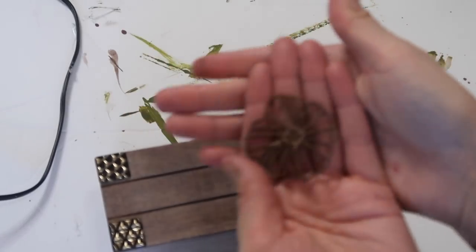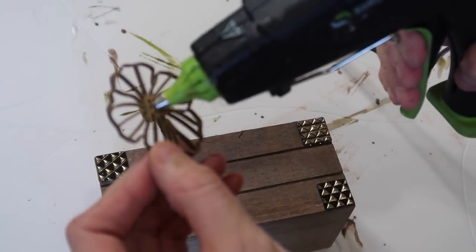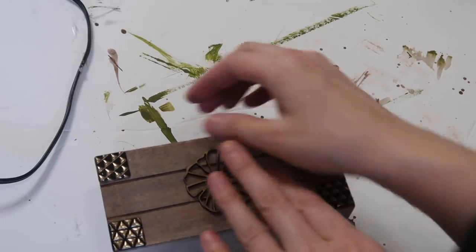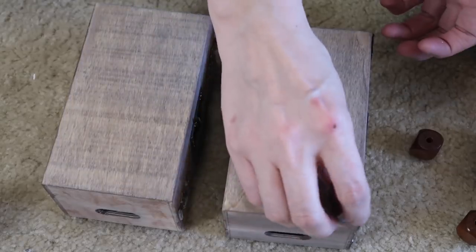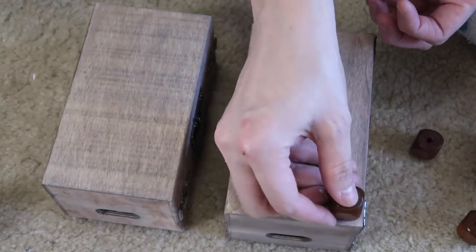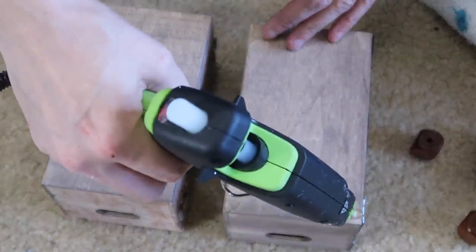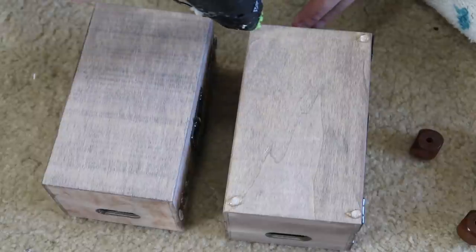Then I went back in with one more laser wood cutout. I don't know why I keep saying these wrong. From Dollar Tree, and I'm just sticking it right to the center. And then just to give it a little bit more height, I decided to go back in with these little brain teaser puzzles and add four of them to each corner to make them stand up just a little bit higher. And that is it for this DIY.